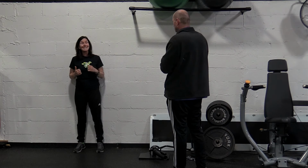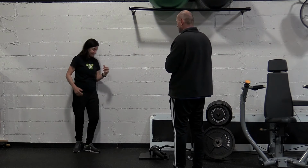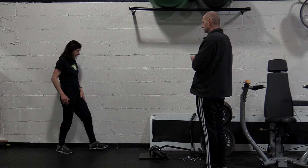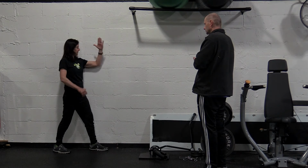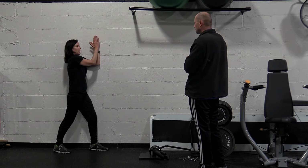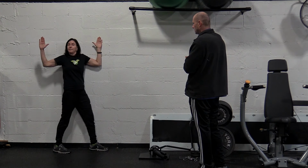So I'm going to show you a standing way to work on the mobility of your thoracic spine. You're going to stand sideways to the wall, with your wall leg in front and the one away from the wall back, making a right angle, and I'm going to put my other arm right on top. From this position, all I'm going to do is rotate and open up.